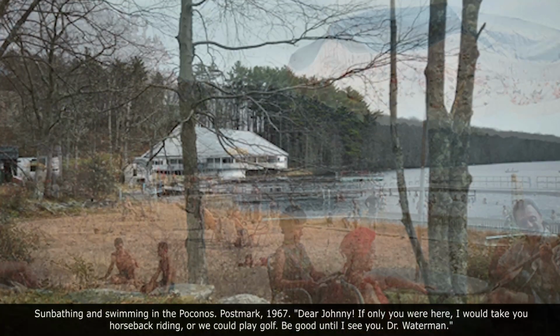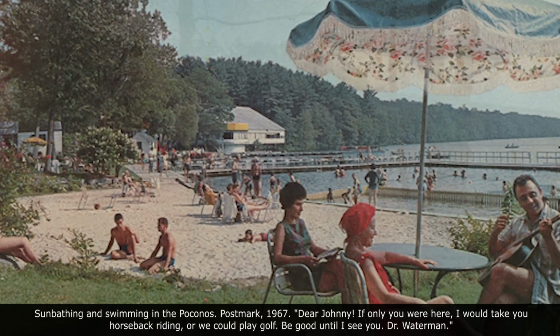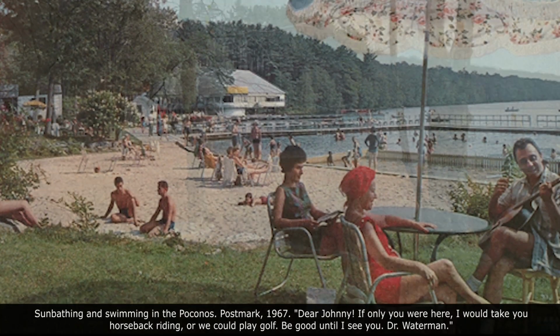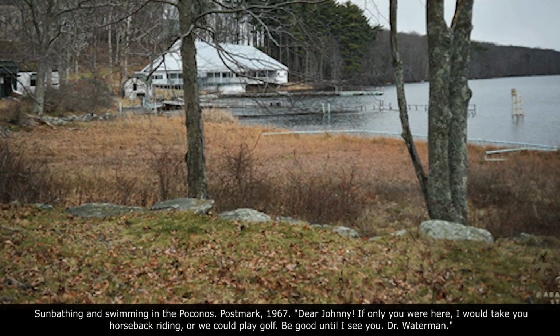Sunbathing and swimming in Poconos. Postmark 1967. Dear Johnny, if only you were here, I would take you horseback riding, or we could play golf. Be good until I see you, Dr. Waterman.